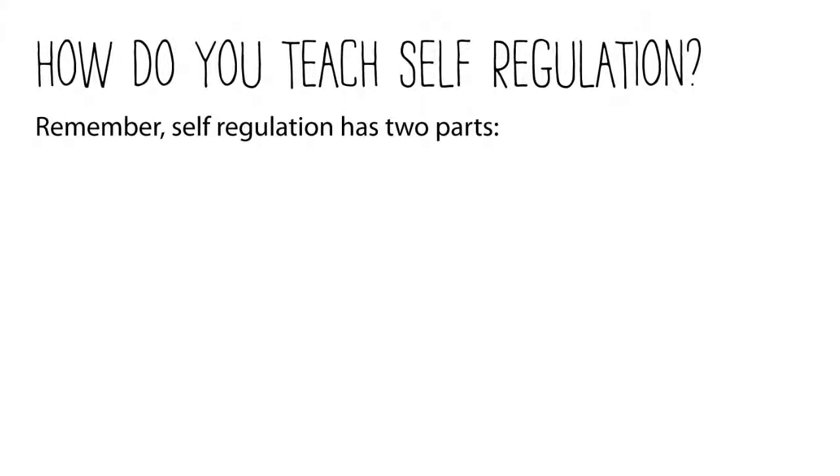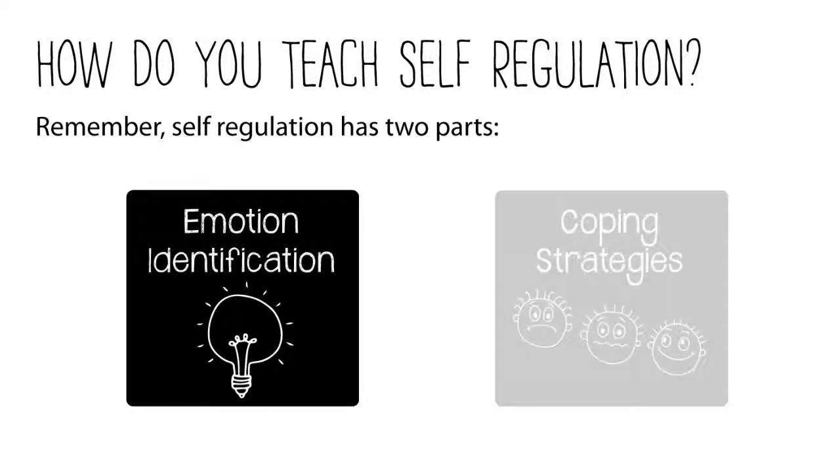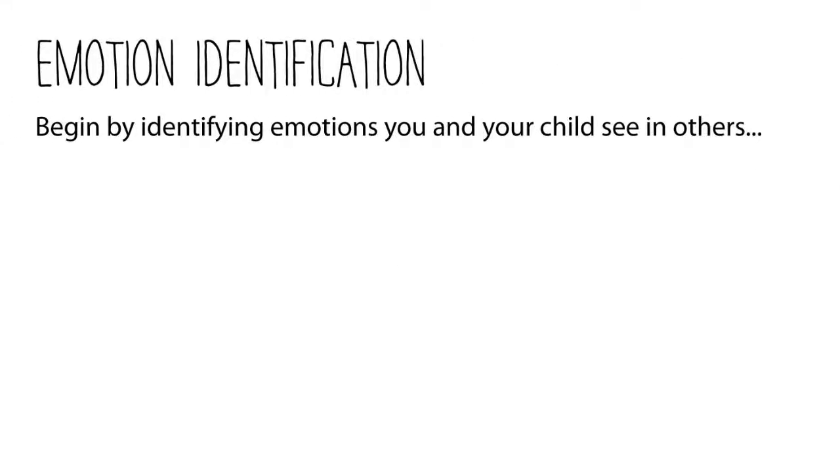So how do you teach self-regulation? Remember, self-regulation has two parts: emotion identification and coping strategies. To teach emotion identification, begin by identifying emotions you and your child see in others.